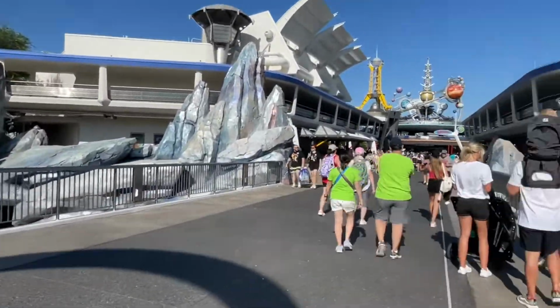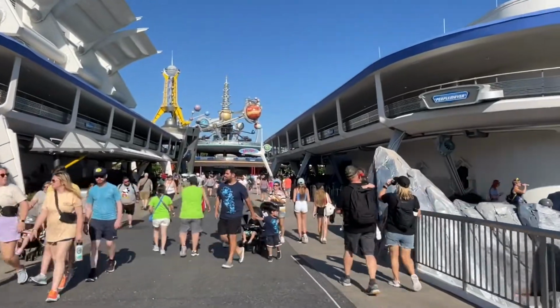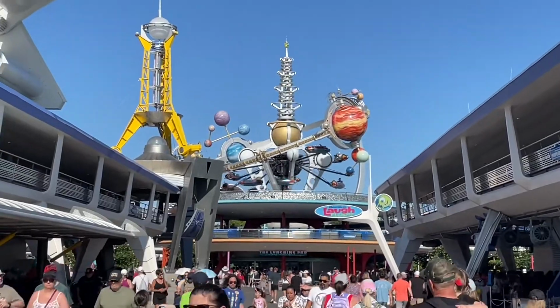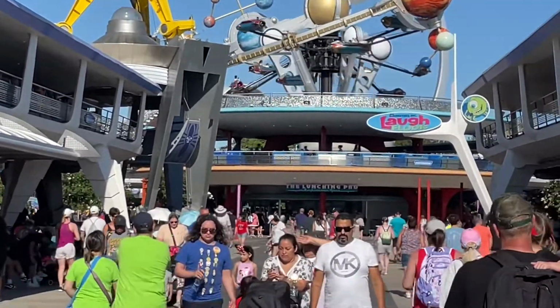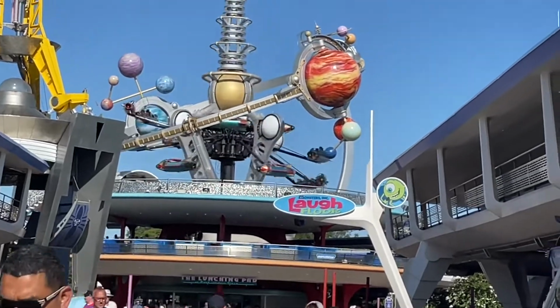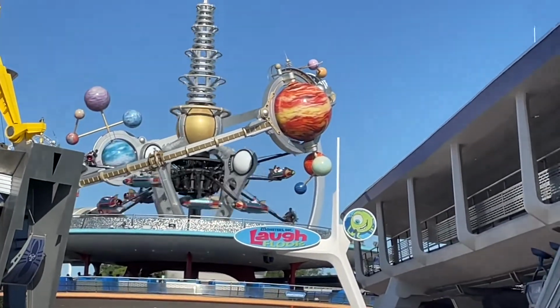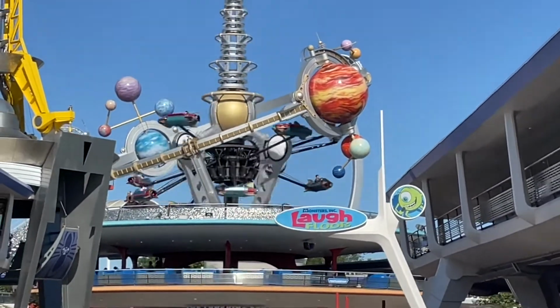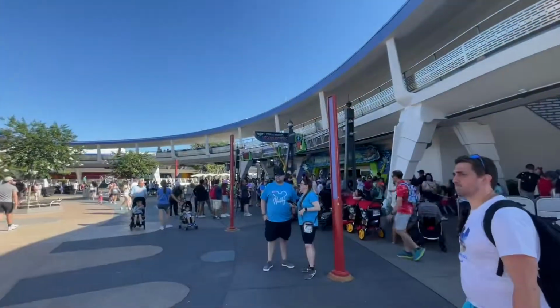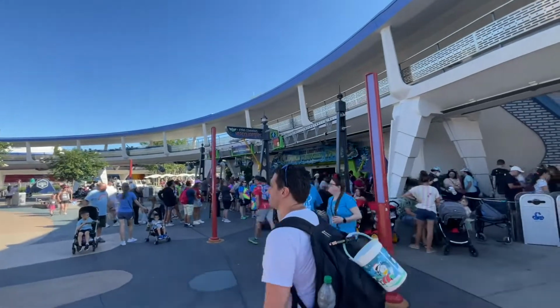So when you first walk in is the left floor and Astro Orbiter and the launching pad, where you can get some snacks at the bottom. Then you need to take an elevator up to the Astro Orbiter. It's like a Dumbo ride, but a lot higher in the sky. When you turn to the right, you have the Buzz Lightyear.